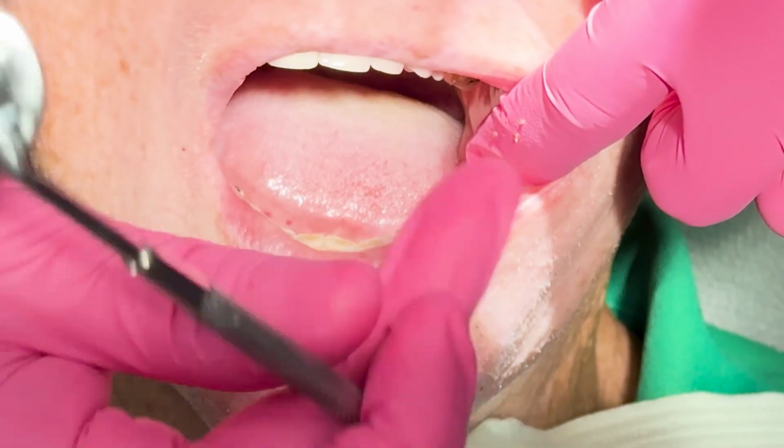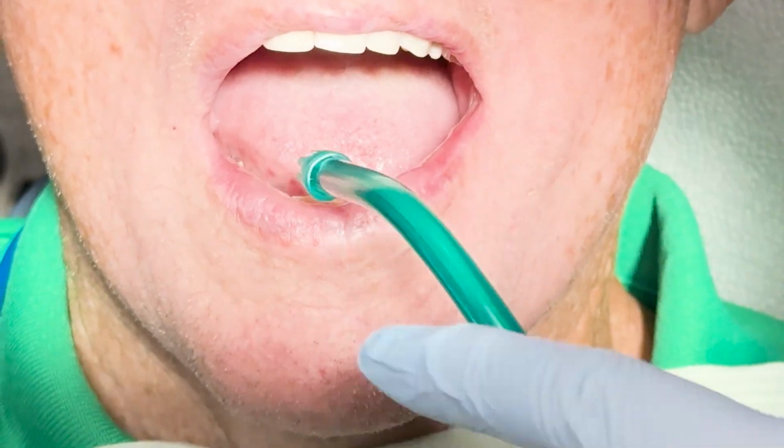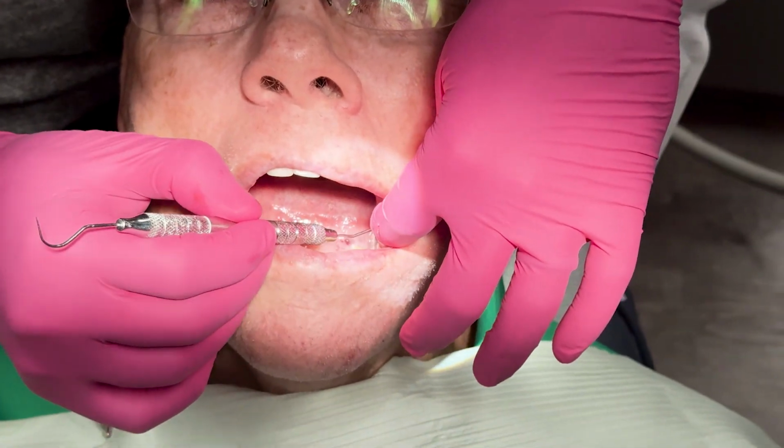Good. Perfect. Nice and solid. The second pad hole will go.